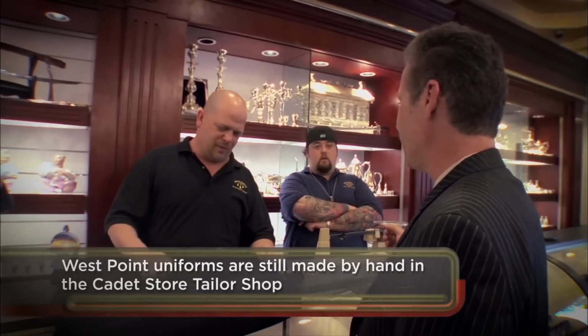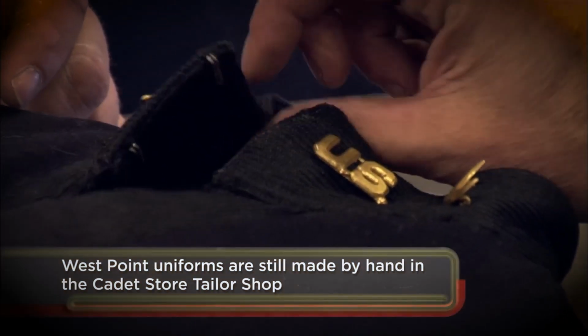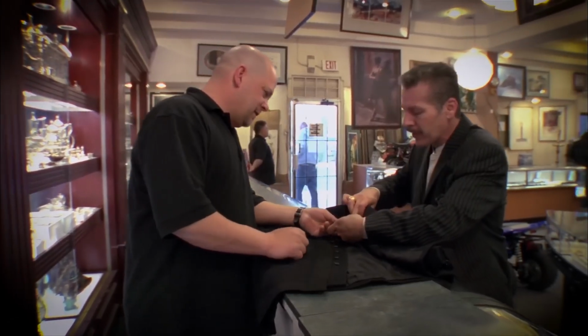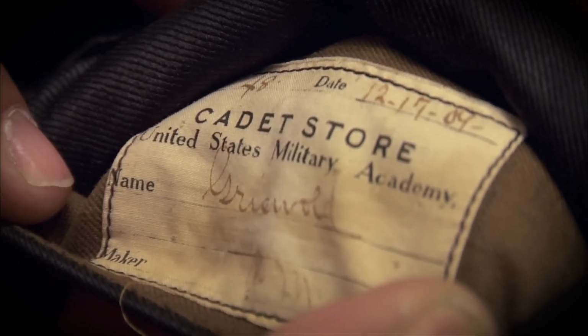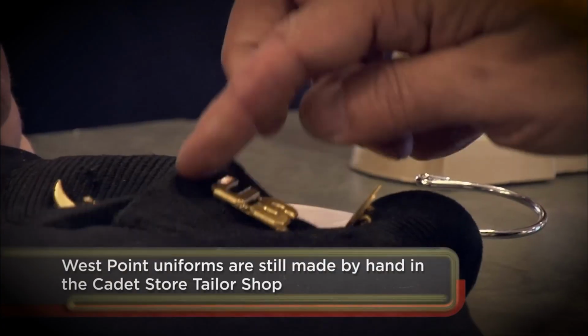He was the commanding general of the Third Army. He was one of the generals that went into the Philippines, I think Guadalcanal, and you can check it out. And it says Griswold, and it says 12/17/09. One of his family members contacted me by email to verify that that is his signature.